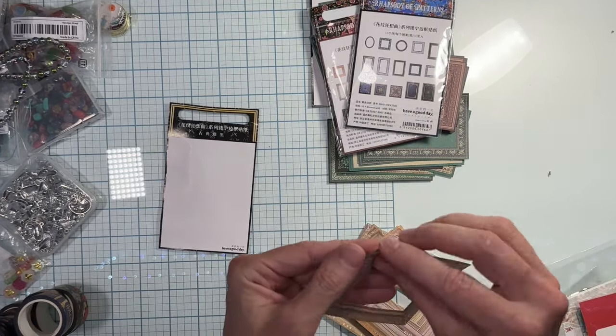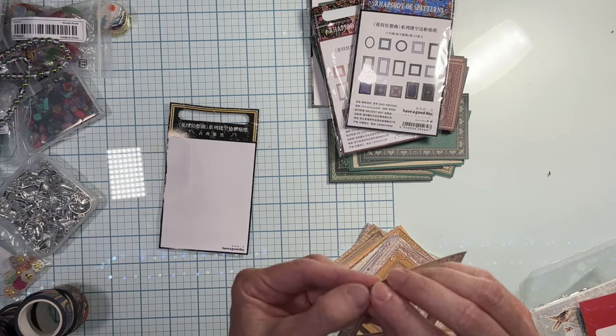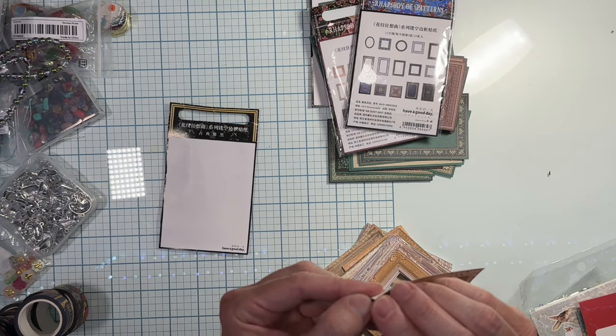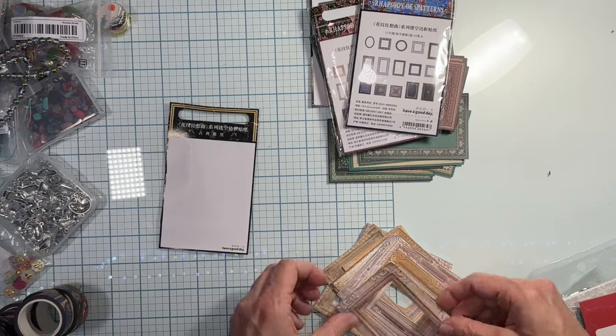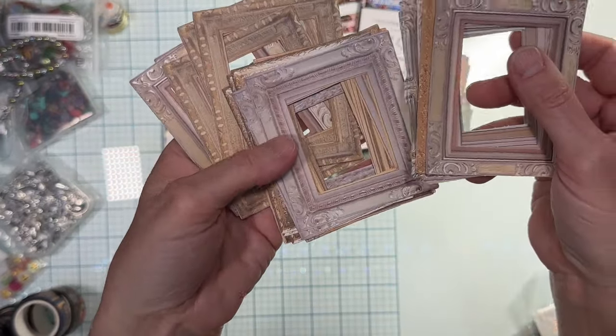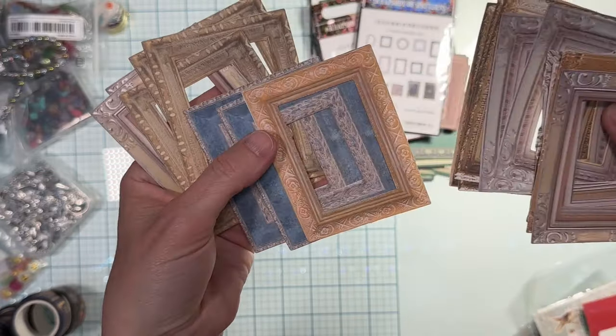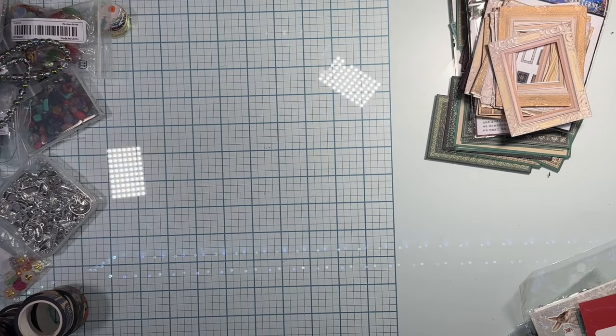These are also stickers, I believe. Are they stickers? Maybe they are. No, they really feel like they might be a sticker. Ooh, they are not. They are not a sticker. All right, they really feel like they should be a sticker, but they're not. They're just paper. But these are like antique-y frames. Ooh, there's a blue one in there. So that's cool. So I got those because that would be fun. And I do have all of that Tim Holtz ephemera that I need to get through.